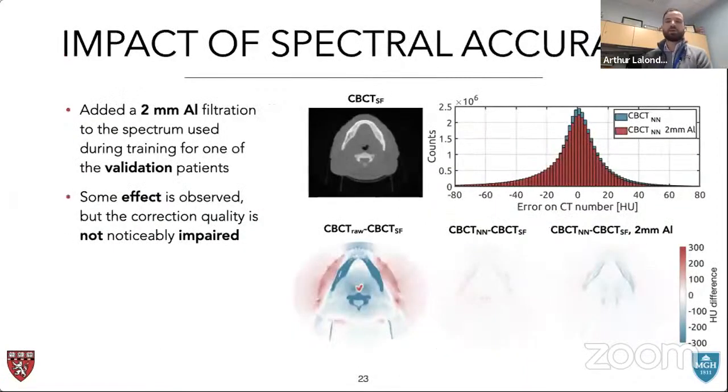One important aspect that we also investigated was the impact of the accuracy of the CBCT system modeling. Everything I've presented so far is based on Monte Carlo simulations, but of course, what we want to make sure is that we're able to correct actual physically measured cone beam CT projections. So we looked into the sensitivity of our model to discrepancies between the Monte Carlo model and the system with which we use it in the clinic.